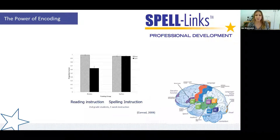Okay, a study done by Conrad: second grade students, one week of instruction. One group of students received decoding instruction with words. Another group received encoding, spelling instruction with the same words. After one week, she looked at how well these different groups could read and spell the words they were taught, and there was a control. What she found is that those who got reading instruction were able to decode the words they were taught with just about 100% accuracy. Great. But they were only able to spell those words with about 60% accuracy. And we see this all the time, right?